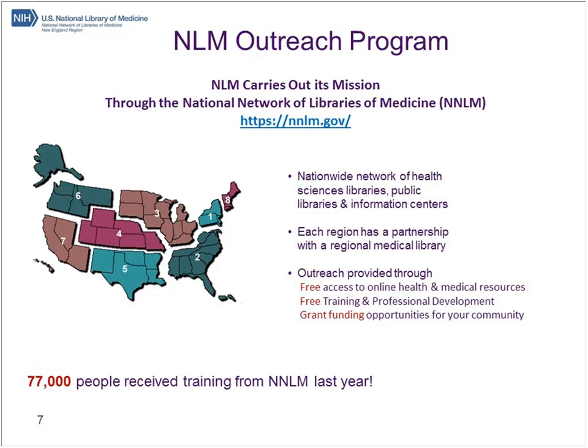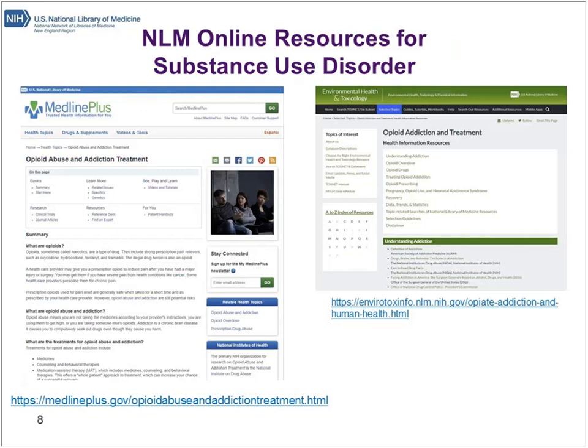The NNLM also provides grant funding to organizations that further the NLM mission. Over the past few years, the New England region has funded about $150,000 for substance use disorder related programs and projects in New England. And last year, the NNLM network provided training to about 77,000 people.